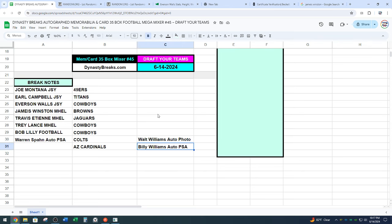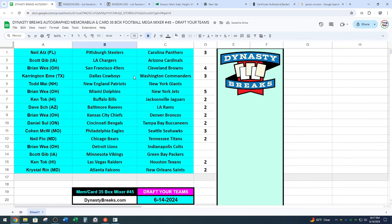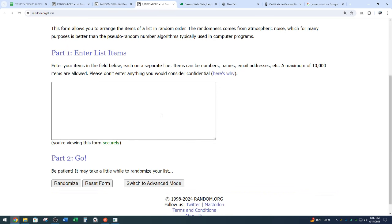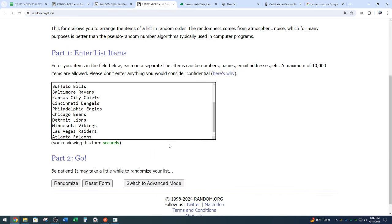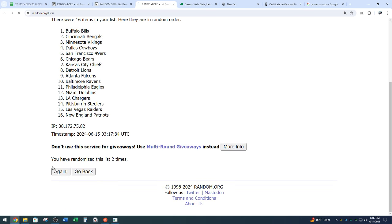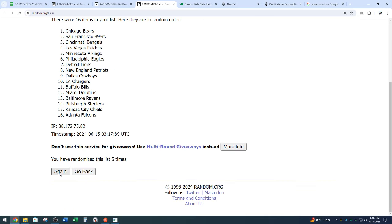Billy Williams is the selection for the Cardinals. And then we've got a Walt Williams autograph to assign. Let's see who gets it. We're going to take everyone's first round team here. We're going to randomize those 6 times. Team on top after 6 gets the Walt Williams, a.k.a. the Wizard, photo. 1, 2, 3, 4, 5, and 6.